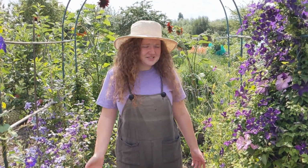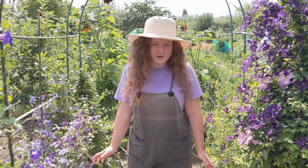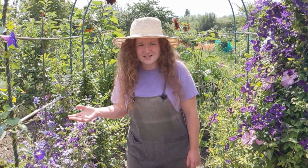It's now August and as you can see the allotment is in full swing, so I thought I'd give you a little tour of both of our allotment plots, and what better place to start than the flower arch.